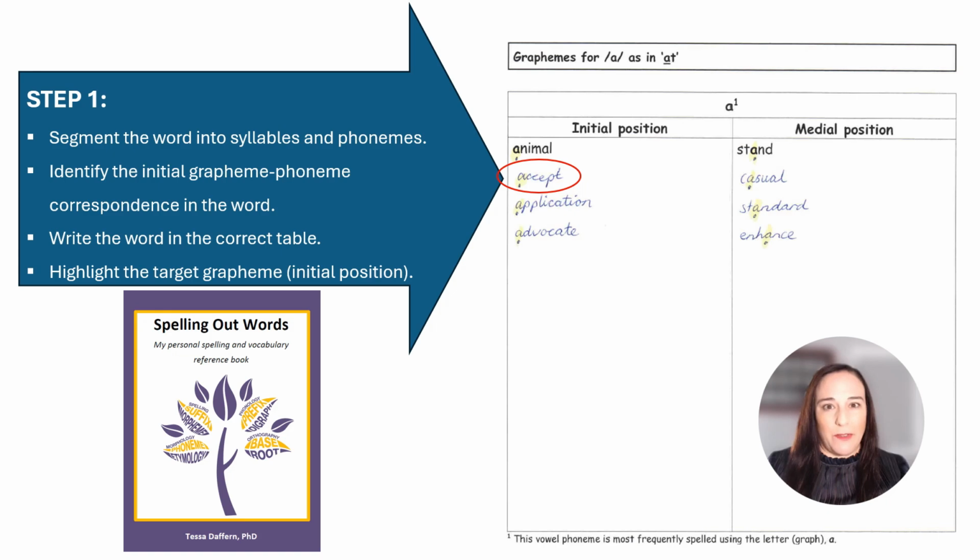Each syllable will have a vowel phoneme. The phonemes in the word accept are a, k, s, e, p, t. There are 6 phonemes in the word. The student records this word multiple times in their Spelling Out Words book.